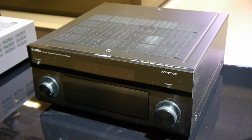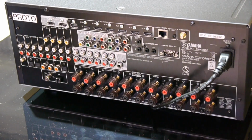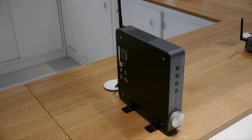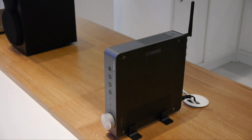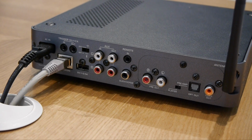Yamaha have a long pedigree in surround sound, and their new flagship AV receiver was on show. The RX-A3060 includes both Dolby Atmos and DTS:X with 9 channels of amplification and MusicCast, making it the ideal audio hub. Yamaha's new WX-A50 is a wireless 2-channel streamer with MusicCast that also offers 90 watts of built-in amplification.